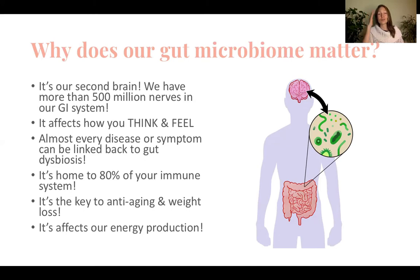And also our brain, such as stress and other changes in our thoughts, are going to actually affect the function of our gut. So it literally affects how we both think and feel. Almost every disease or symptom can be linked back to gut dysbiosis. Gut dysbiosis means the imbalance of the good and the bad bacteria and microbes.